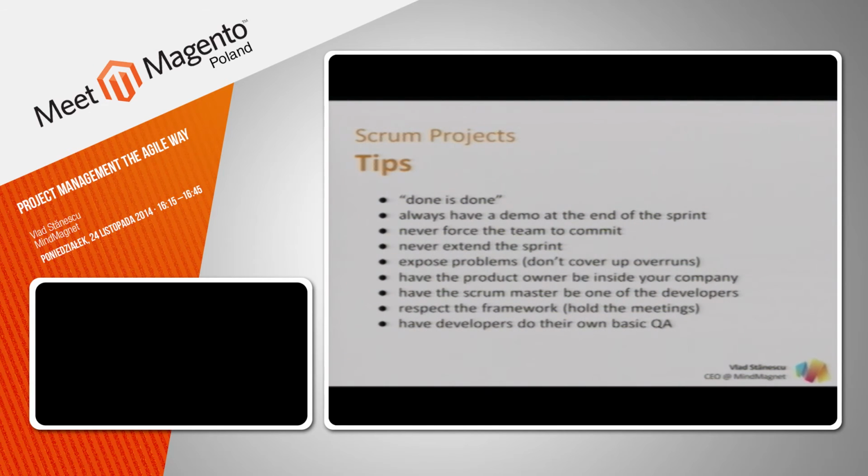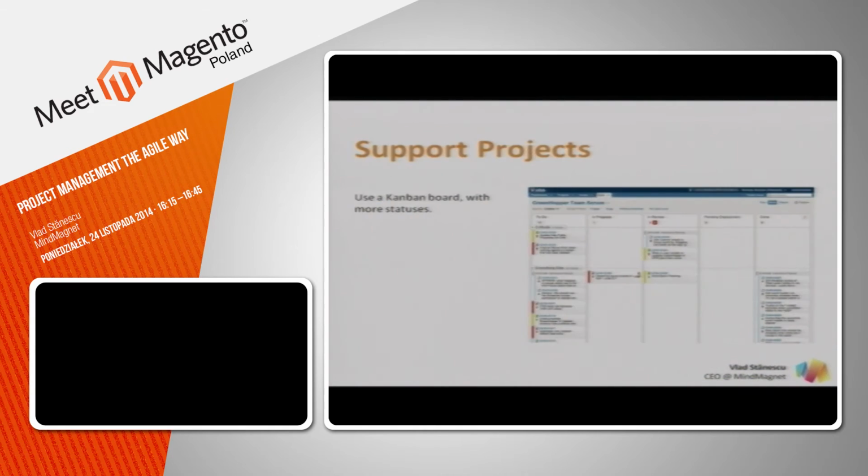So we like to have all developers do the basic QA. We don't require them to do the documentation and the test plan, but we want them to do the QA and make sure something that they label as done is something that's actually done and pretty well tested.